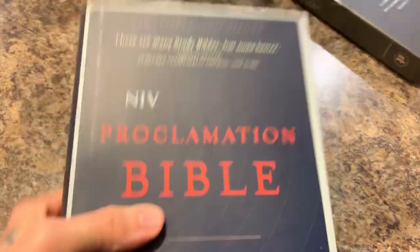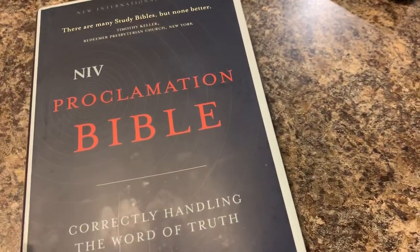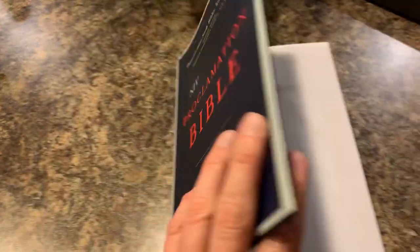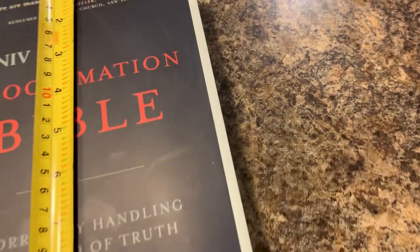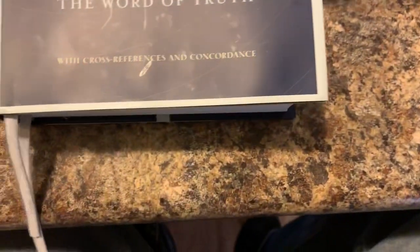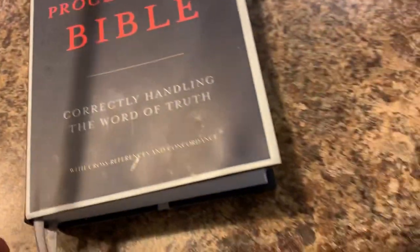As it states here, there are many study Bibles, but none better. That was Timothy Keller's appraisal for this. Tells you a little bit about the NIV translation team. They do that in almost all of their Bibles. Again, this one is going to be right around the same size as the other, just to show you I'm measuring it correctly: 9.5 inches by 6 3/4, and it is 2 inches thick.